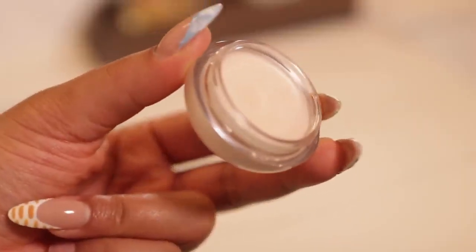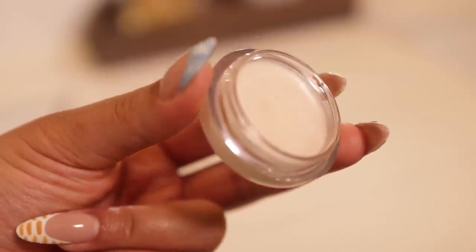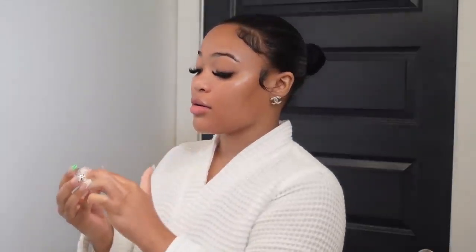So the last product I apply is a lip balm. This is the Laneige lip treatment. I love Laneige products because they have me waking up with moisturized, hydrated lips, girl. So this is their new lip balm they just came out with. I used the regular one, but I wanted to give the lip treatment a try, and I really like it. It smells really good, so that's always a plus. So yeah, I just apply this on my lips.